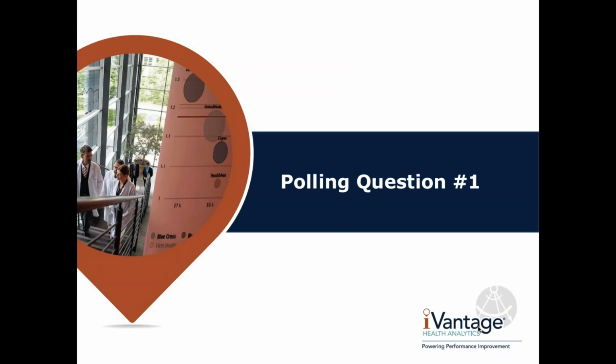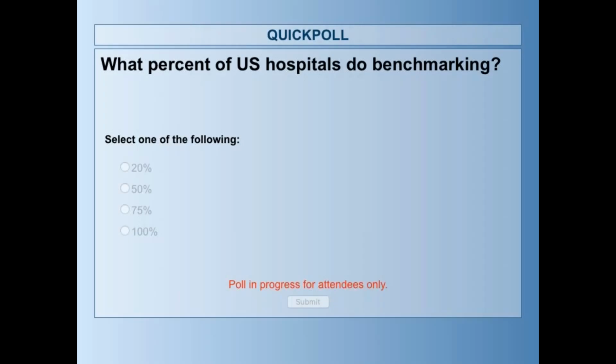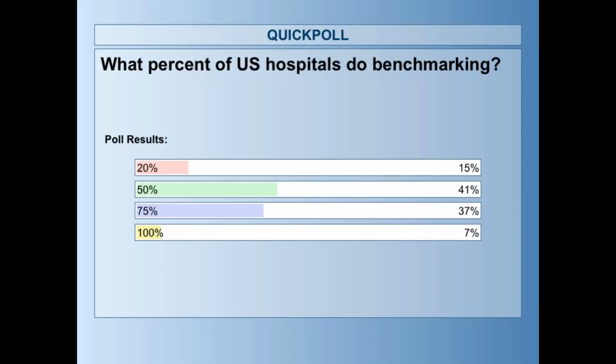So Lisa, let's go to our first polling question, if you would. All right, so I will launch our first polling question, which is, what percent of U.S. hospitals do benchmarking? 20%, 50%, 75%, or 100%? And again, as a reminder for those of you that need CPE certificates, you must respond to at least two-thirds of the polling questions today. I'll give everyone another 30 seconds or so. Looks like we have most everyone that's voted. All right, so Linda, I will now share those results with you.